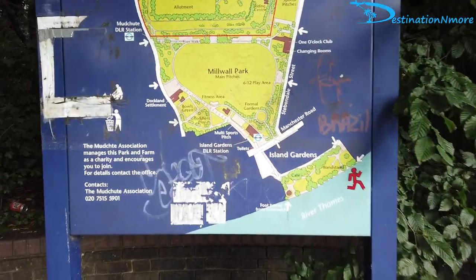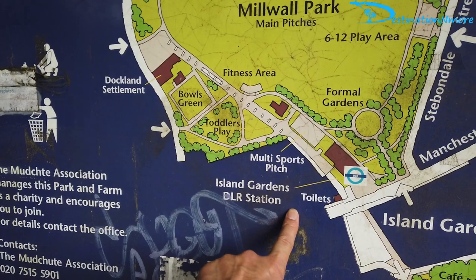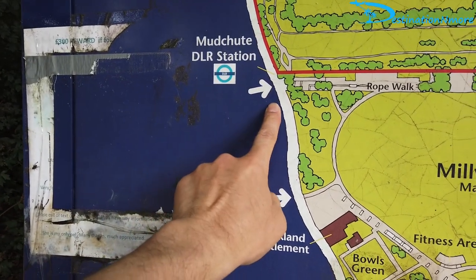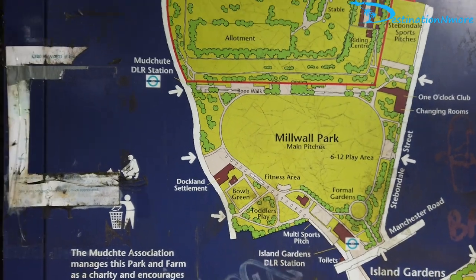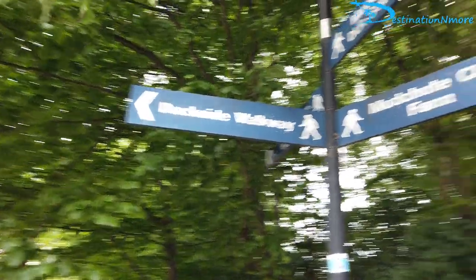Your closest station is Island Gardens DLR station, or there is another one here, Mudchute DLR station. So this is where I am now. This is a nice little farm in East London and Docklands. So let's go inside. These are the signs.